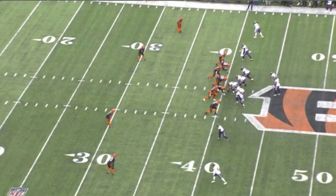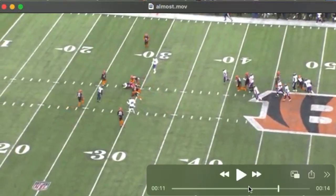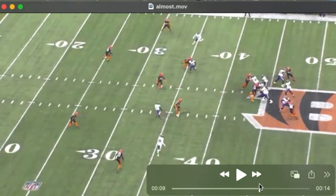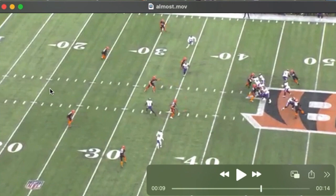I think the quarterback does a good job, although you can see he's got Watkins open. He takes his first open receiver inside and hits Likely. I think this is 3rd and 13. I think the Ravens would do well to look for this seam route against this coverage.